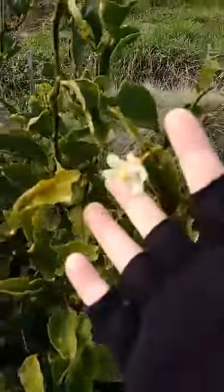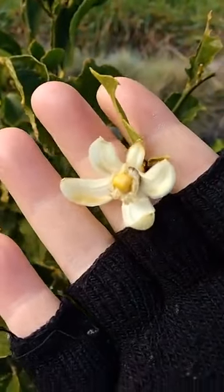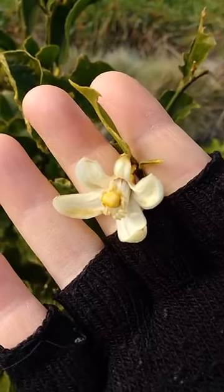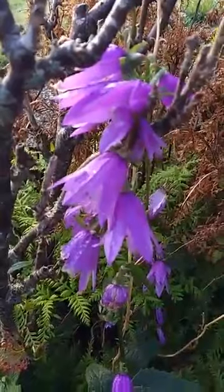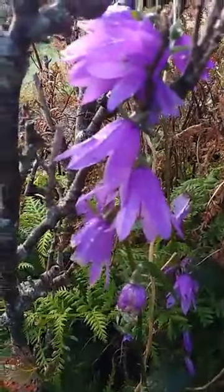Oh look, a solitary lemon flower. People forget that citrus flowers are not only beautiful, they smell fabulous. Very sweet. And we've got to get up close with this because it's so gorgeous. This purple. There is nothing missing from the world when you can enjoy this.